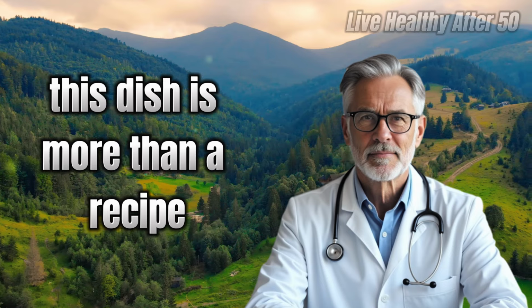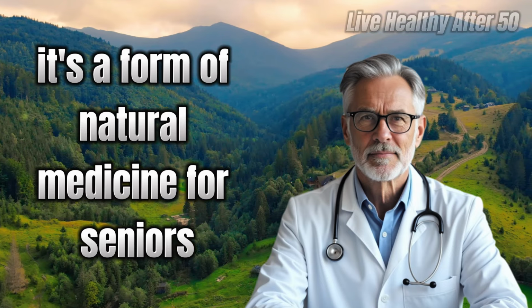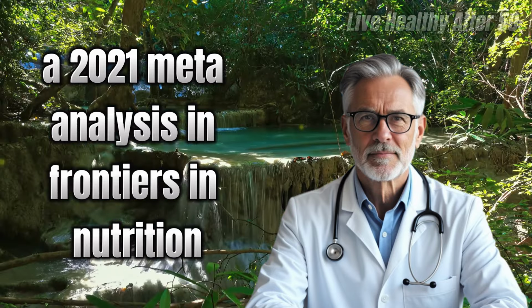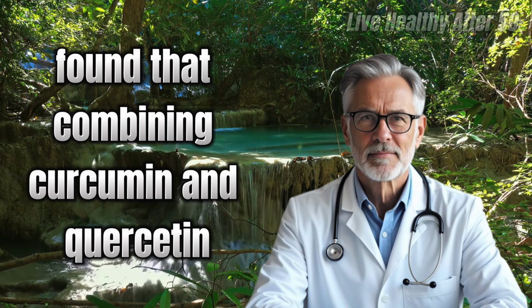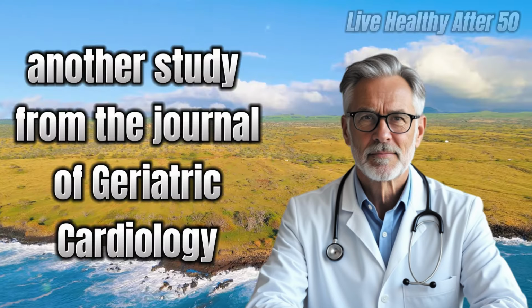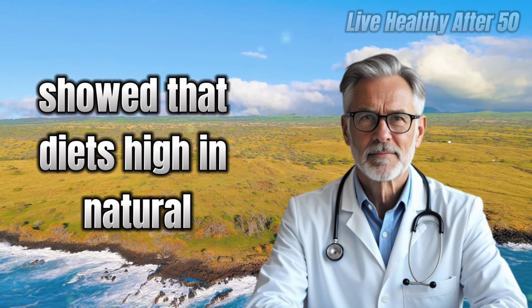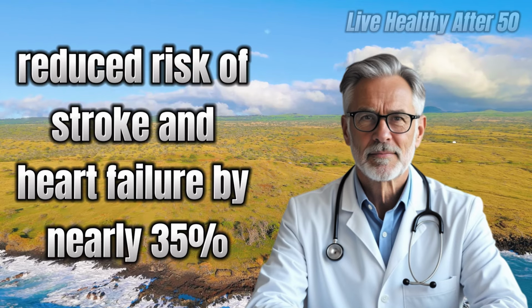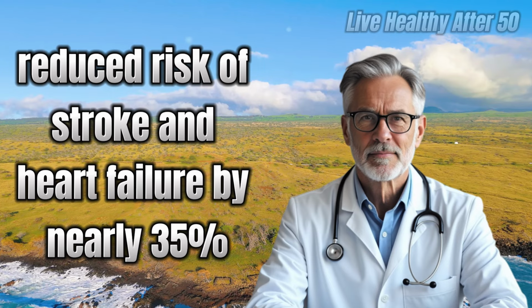This dish is more than a recipe. It's a form of natural medicine for seniors. And research backs it up. A 2021 meta-analysis in Frontiers in Nutrition found that combining curcumin and quercetin significantly lowered fasting blood glucose in adults over 60. Another study from the Journal of Geriatric Cardiology showed that diets high in natural anti-inflammatory compounds like these reduced risk of stroke and heart failure by nearly 35%.